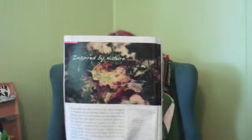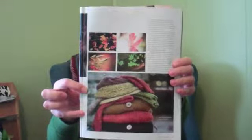Also, there's a really nice article called Inspired by Nature, and it's by Alana Dacos, who is the author and designer behind Botanical Knits. So it was a really good article, really inspirational, and I love the stack of botanically inspired knits, as they call them. So really pretty, perfect for fall. I mean, no doubts about that.